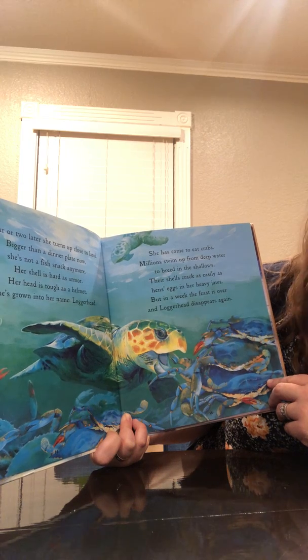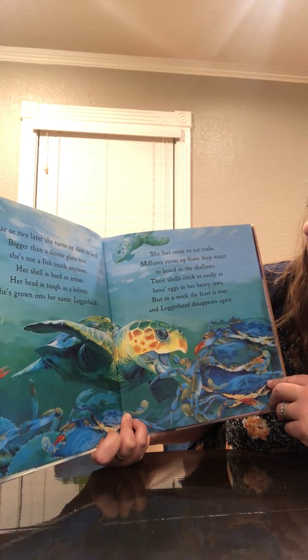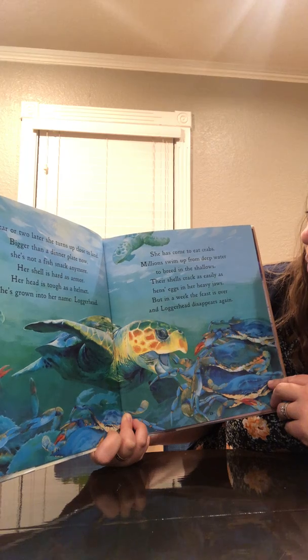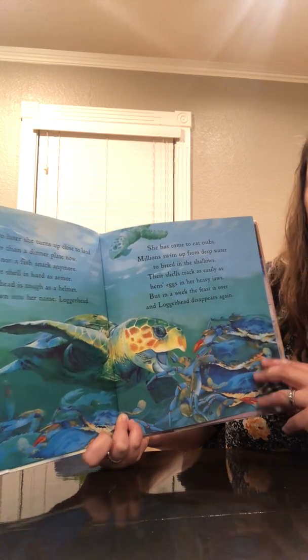She has come to eat crabs. Millions swim up from deep water to breed in the shallows. Their shells crack as easily as hen's eggs in her heavy jaws. But in a week, the feast is over and Loggerhead disappears again.